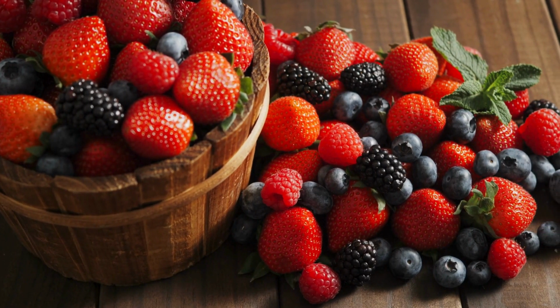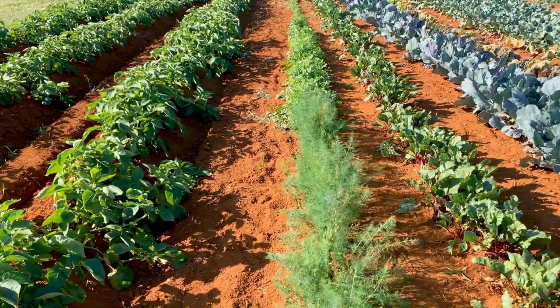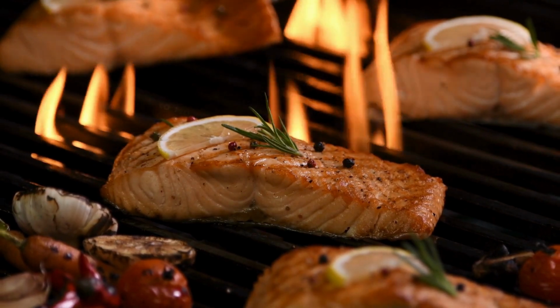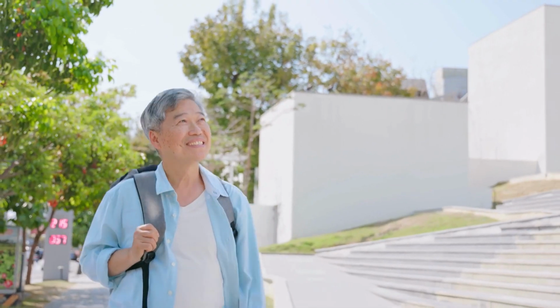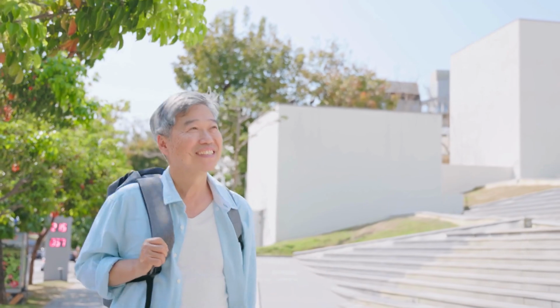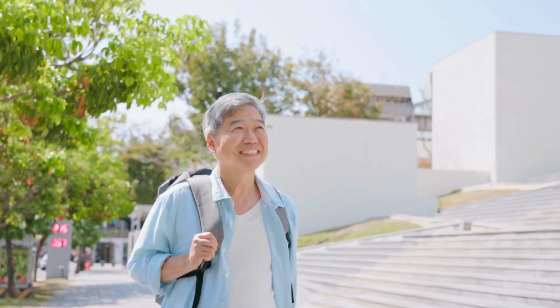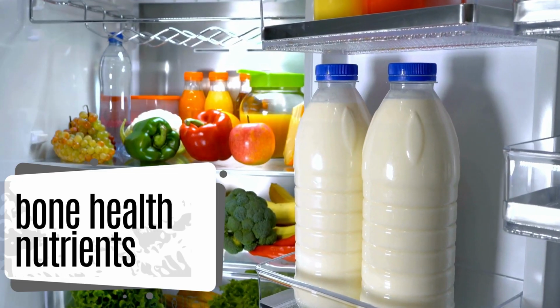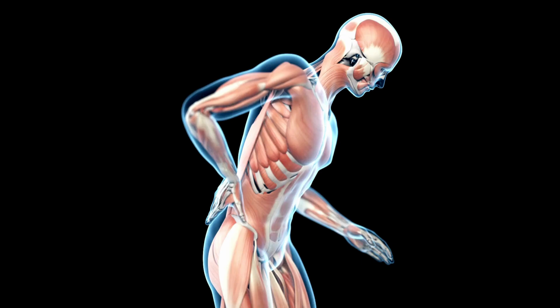Foods such as berries, leafy greens, and omega-3 rich fish are crucial in managing arthritis symptoms. These foods are rich in antioxidants and anti-inflammatory compounds, which can help reduce oxidative stress and inflammation in the joints. Number 3. Bone health nutrients.